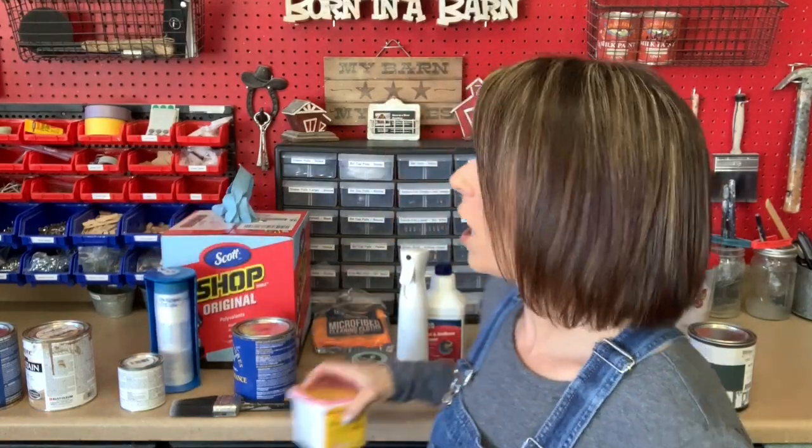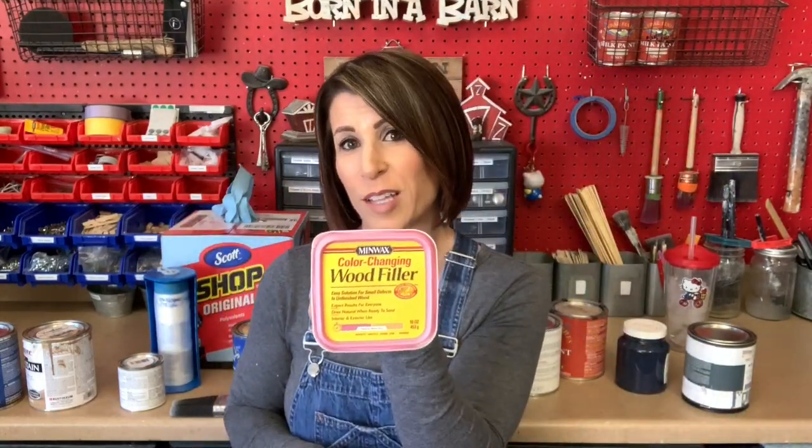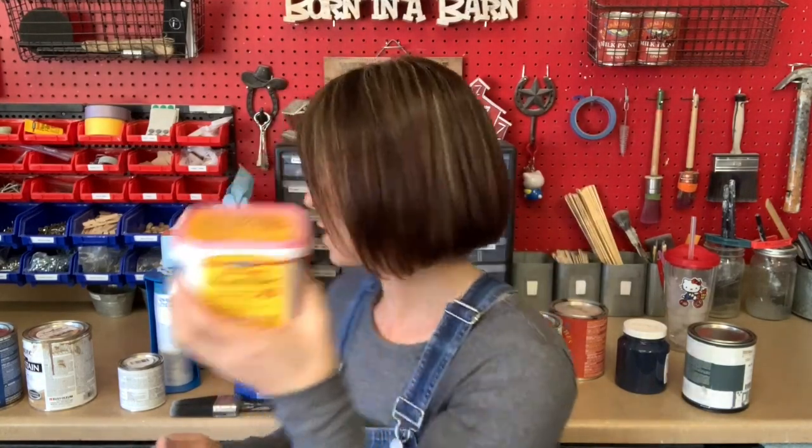And then this is one of the products I use a lot to fix little things. This wood filler is awesome. I like this one. I get it in the big tub. You can get this at Lowe's or Home Depot, anywhere, but it's a great wood filler. Changes color so you know when it's dry and ready to be sanded. It's easily sandable, does the job, paints over really nicely. So this stuff here, love it.